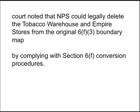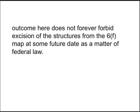So the court noted that the Park Service could legally delete the Tobacco Warehouse and Empire Stores from the original 6F boundary map, but in order to do so, rather than blow it off as a technical clerical error, they would be required to comply with the Section 6F conversion procedures we outlined earlier. So the outcome here, the court noted, doesn't necessarily mean that these properties would not be converted to other uses.